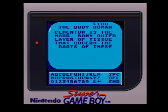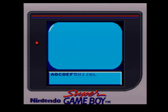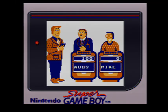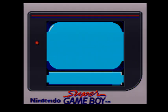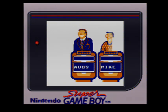Cementum is the hard, bony outer layer of tissue that covers the roots of these. What are teeth? The body human for 200. It's the term for a narrow tube or passageway like the auditory and alimentary. What is a canal?